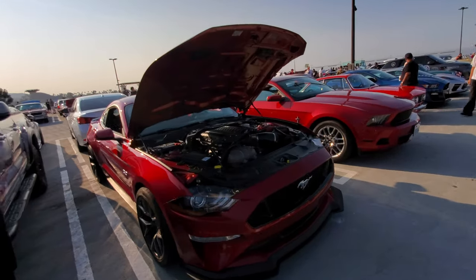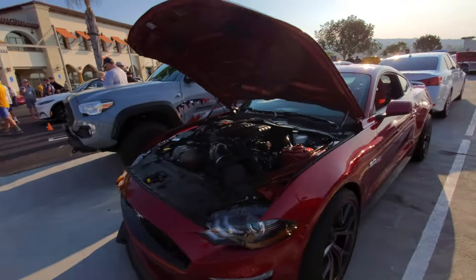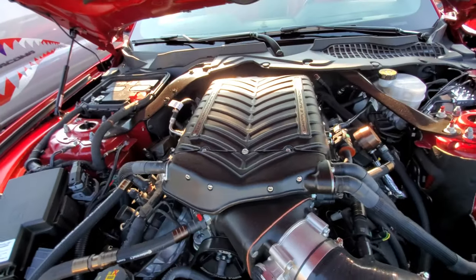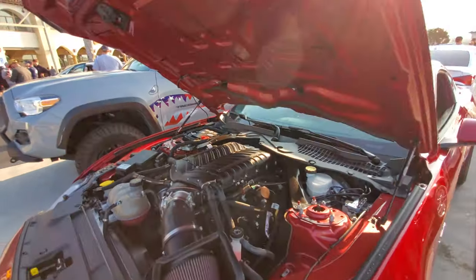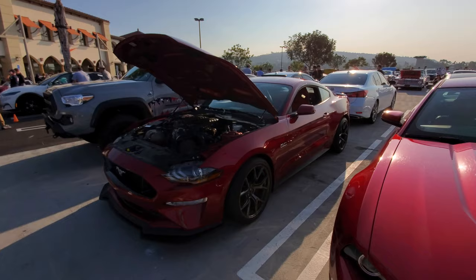This is Robert's Mustang. Robert's one of the photographers here at Cars and Coffee. And this Mustang has a, well, it's not stock, it has this big Whipple charger on it. I think he told me he's making over 800 horsepower. That's a lot of muscle.